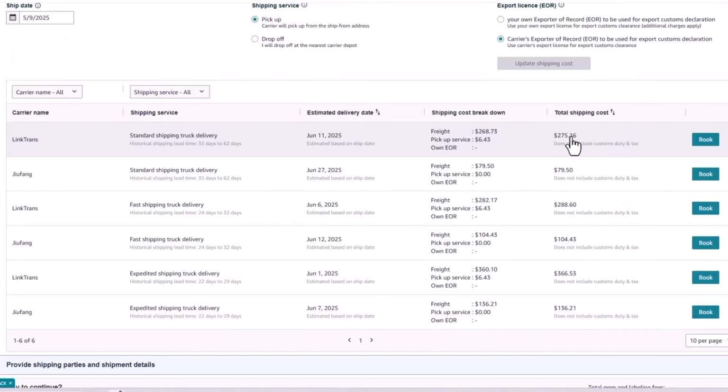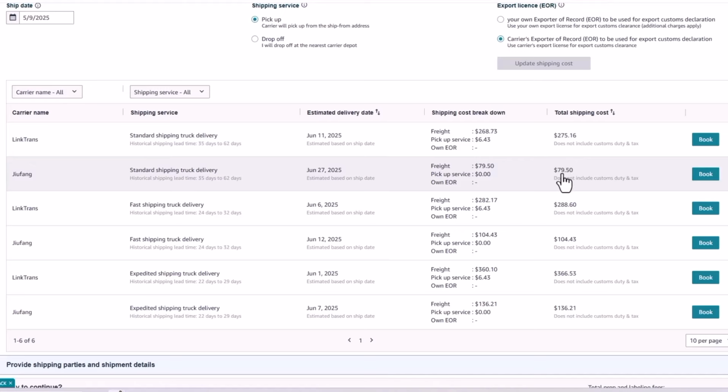And now you'll see here that most of these shipments will actually be about 75%, maybe even up to 50% of the same price. So like you can see here, this one is at $79 for these 15 cartons, which is a crazy amount. Like that's very good. That total shipping cost, you can see, does not include customs duty and tax. So this is just a quote for the shipping. It's not including the tariffs. So you have to keep that in mind.